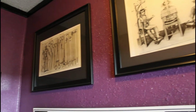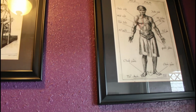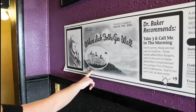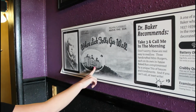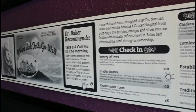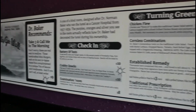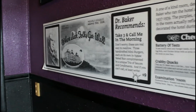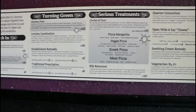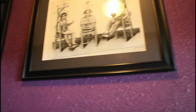Guessing some of the medical notes from the doctor? Folks get well, look. The Switzerland of America, and this says hotel. So it's probably Dr. Baker's recommendations. Take three and call me in the morning. Don't worry, these are real easy to swallow. Handcrafted mini burgers. He also believed that this place had healing capabilities, Eureka Springs. Yeah, this guy was probably nutty.